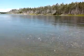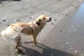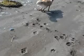And then you'll see here how the water is. Ooh, it's kind of nippy. Oh, thanks, Tilly. Thanks for that. Just peachy. That's too cute.